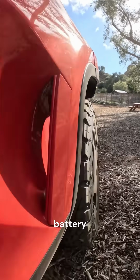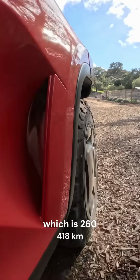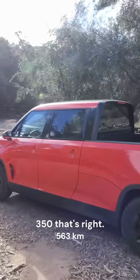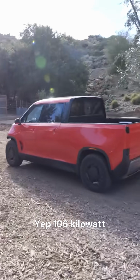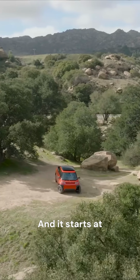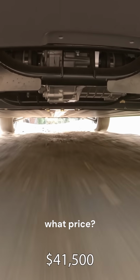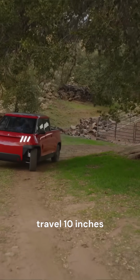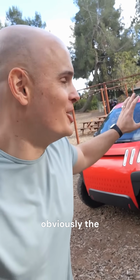So there's 2 battery pack sizes. There's the standard pack, which is 260 miles of range, and then a larger pack with 350. That's right, yep, 106 kilowatt hours. So 4-wheel drive, independent suspension, and it starts at what price? $41,500. That's wild. There is 7 inches of suspension travel, 10 inches of ground clearance.